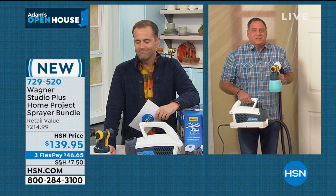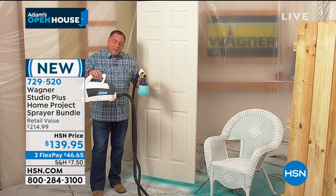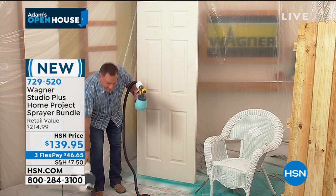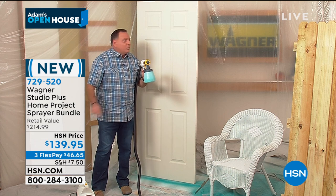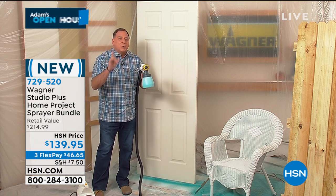No, it's true, because that just seems archaic and bizarre to go back to a brush and a roller after you've used this, because it's so much faster and easier. So when you get this unit today, the Studio Plus, notice that the impeller is actually in a separate unit. So I don't have to carry this around with me. I can just leave this down on the floor. I've got a 15-foot hose. So if I put it in the middle of the room, I've got a 30-foot reach, Adam, all the way around.